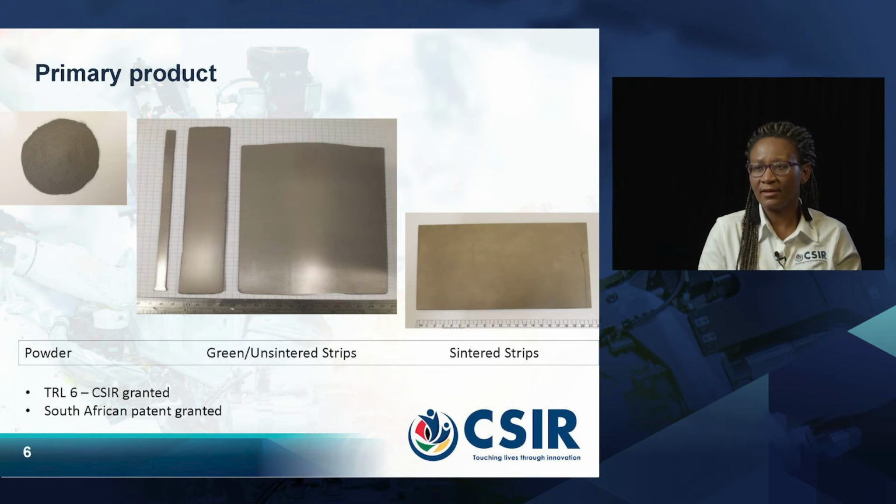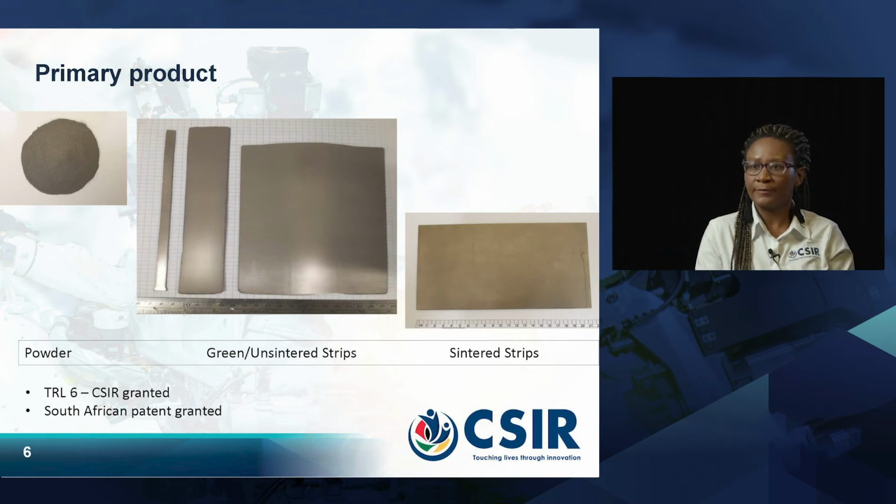And then when you take these sheets through to sintering, re-rolling and annealing, what you get is your final product, which is your sintered strip. And this strip is now very hard, and you cannot break it with your bare hands. And that is the final product that you get out of the process of direct powder rolling.